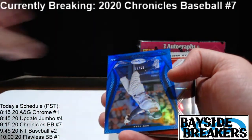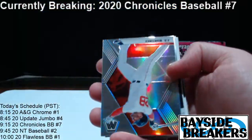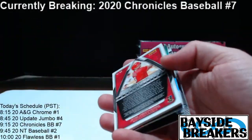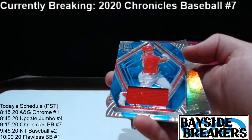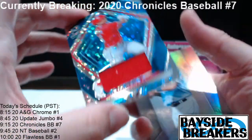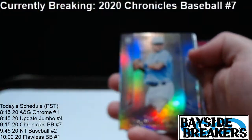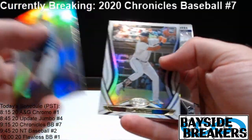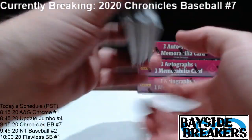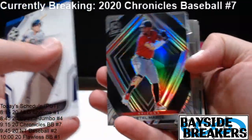We got a blue Certified parallel of the Judge /99 for the Yanks. Spectra patch parallel, Nick Senzel, Cincinnati Reds, Senzel for the Reds /99. Looking for some Giants. All right, let's see what we got here. Spectra base is Ketel Marte.